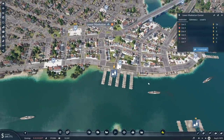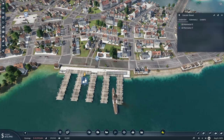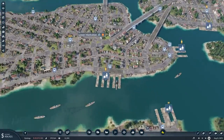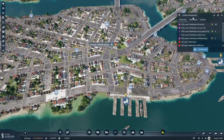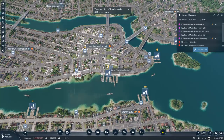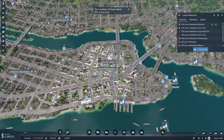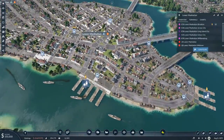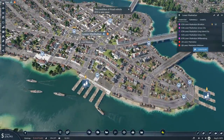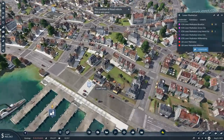Now over here, we've just got a couple of these lines. What I am seriously thinking of doing is moving the Lower Manhattan terminal over to here. It would make a huge amount of sense. And then maybe have another terminal somewhere. I don't know. Maybe have another terminal over there. I don't know. Or maybe just see what people do. Whether they'll go backwards and forwards between here.